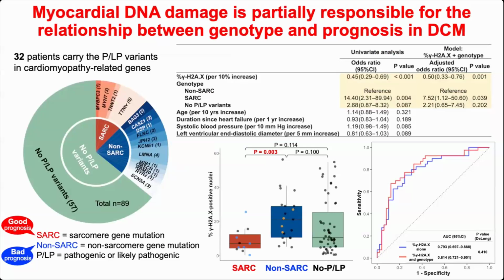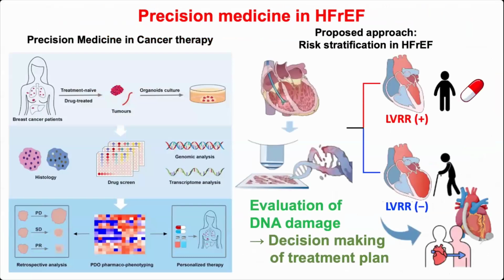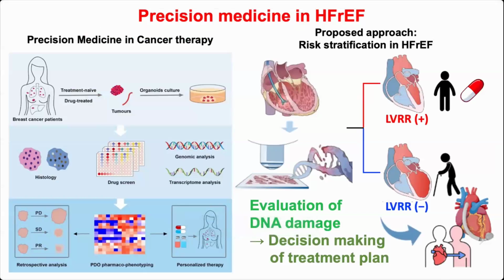So the information of myocardial DNA damage is an independent, significant predictor for the prognosis. And the combination of DNA damage marker staining and the genetic information only improves the prediction performance a little bit. So the association between the genotype and the treatment response in patients with DCM was partially mediated by the myocardial DNA damage. As we know, precision medicine in cancer therapy has already become the clinical standard. In this study, we demonstrated that the evaluation of DNA damage in the heart tissue will be a promising approach for risk stratification and decision-making of the treatment plan.